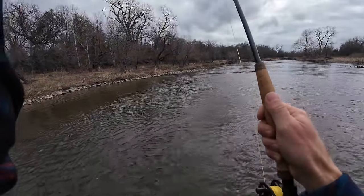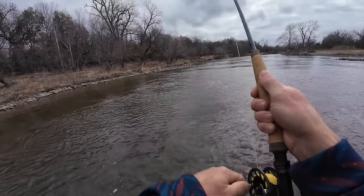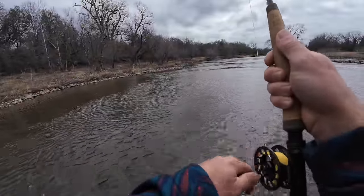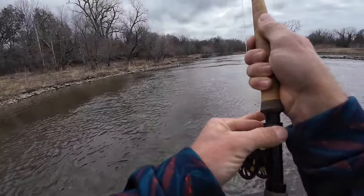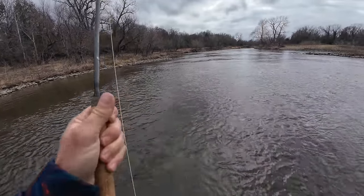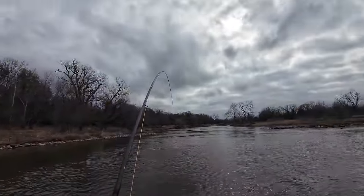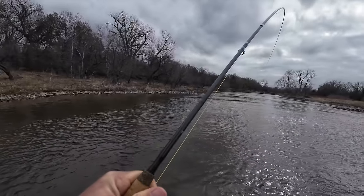I had to straight dangle that thing in front of that fish's face. And I think it just accidentally sucked it in. It was just part of the bottom. It was sucking. Oh my gosh, it's just straight weight right here. Straight up weight. Oh my goodness. Not much I can really do here.